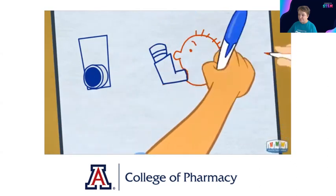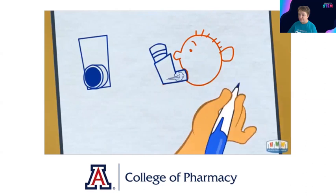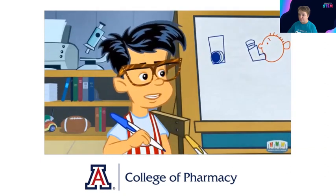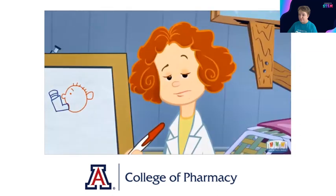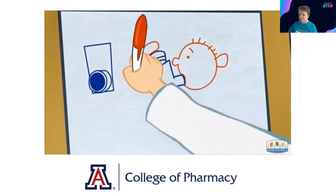Oh, let me do this part. Mist shoots out of this part and into your mouth. Coolest thing ever. I agree. It's cool, especially when you know how to use it the right way. What? Stick it in your mouth and push down, right? Well, then the medicine would end up in your mouth and not in your lungs. It needs to go to your lungs.